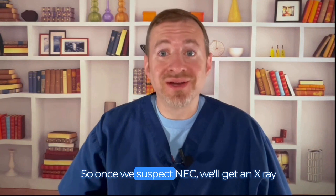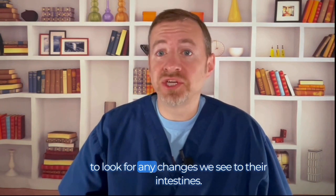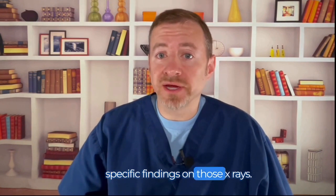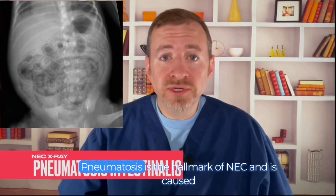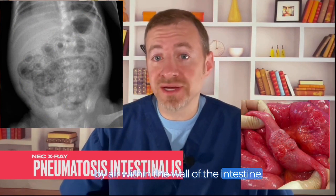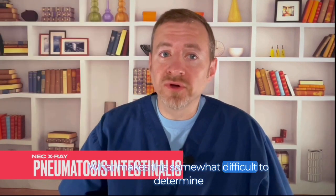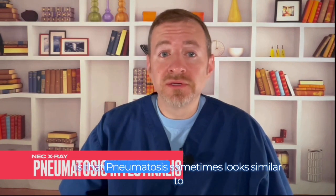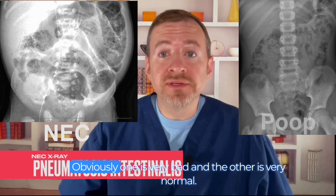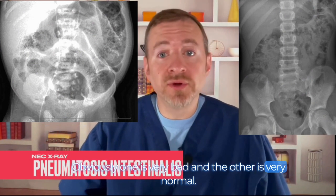So once we suspect NEC, we'll get an X-ray to look for any changes we see to their intestines. And we may see some very specific findings on those X-rays. Pneumatosis is the hallmark of NEC and is caused by air within the wall of the intestine. What makes this somewhat difficult to determine is that pneumatosis sometimes looks similar to stool or poop on an X-ray. Obviously, one is very bad and the other is very normal.